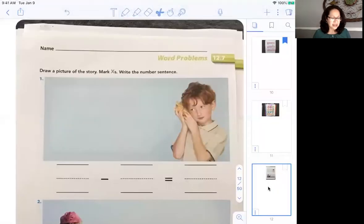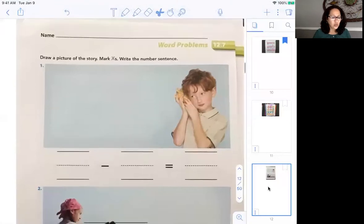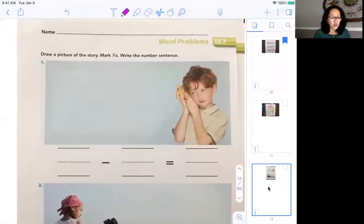So this first page here is going to come on your screen any second now, and it is there. So we have word problems. You see that? What does word problems mean? That means that you're going to listen to a story and we're going to draw it out, and then depending on what I tell you to do, what the story is asking you to do, that's the numbers that you're going to write on the bottom of these blanks right here, okay?